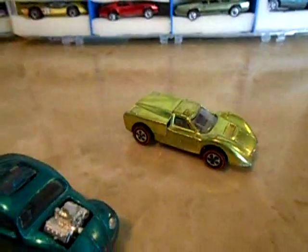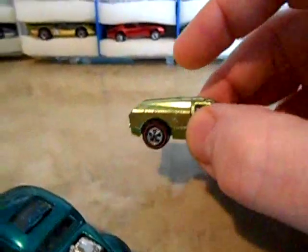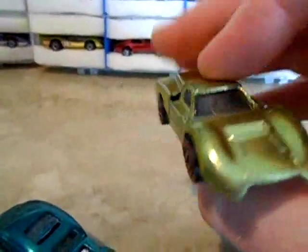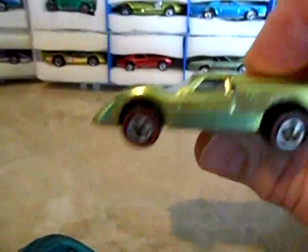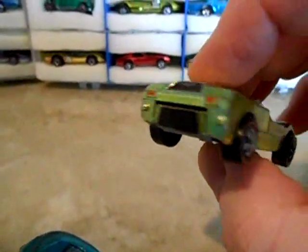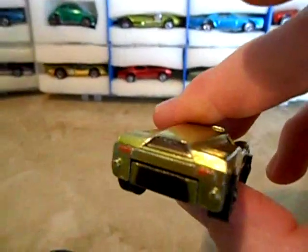V-neck Bandit. Up next, we've got an antifreeze J-car, Ford J-car, and the cool thing about this one is not that it's in cherry condition, but the really cool thing about it is it's still got the black paint and the taillights.